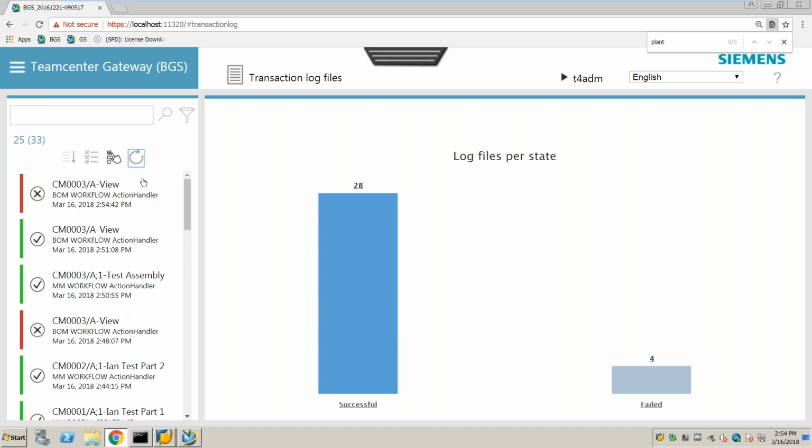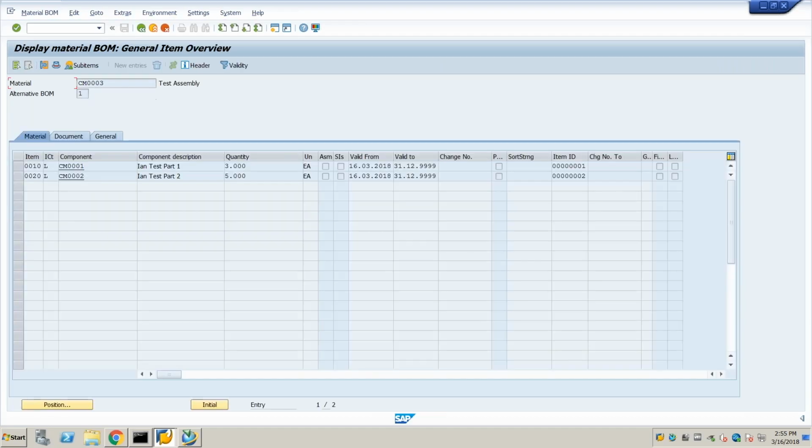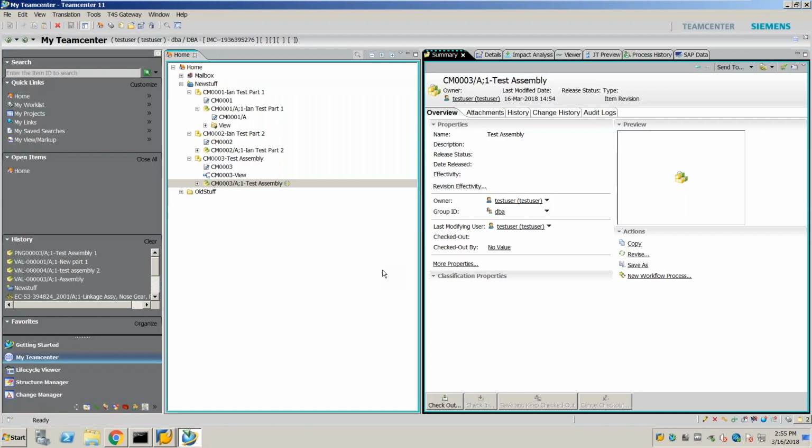Give it a second to run through. There we go. All finished. It's green, went through successfully. Back to SAP. And here we have my BOM. We can see here that those quantities have been updated. And my bill of materials now is aligned to Teamcenter. That's it for all I had to show you today.